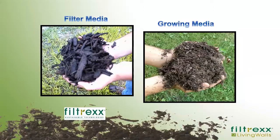On the left, we have filter media. We do a lot of work in the erosion control world using compost to help filter out stormwater and sediment. And on the right is our growing media. Compost is a big component of our GardenSoxx, which is a great material to grow living walls in. So I just wanted to get that out of the way and let you know that, again, we're about sustainability, using organic recycled compost and finding a home for it.